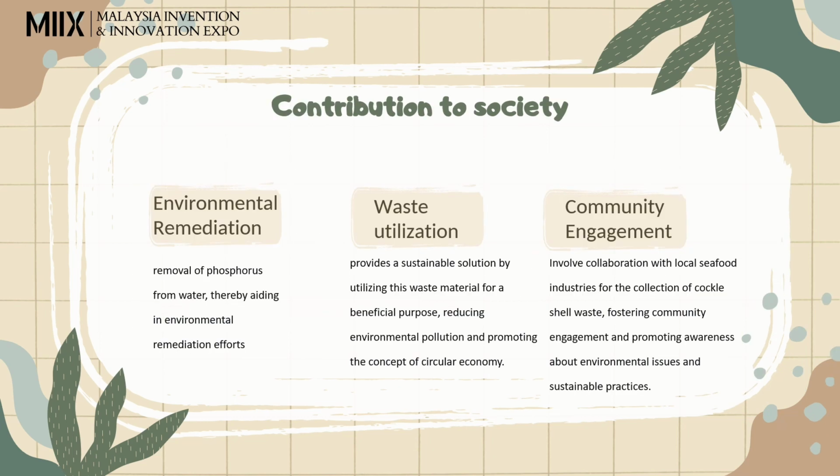Impact to society. First, environmental remediation. Phosphorus pollution in water bodies leads to eutrophication, causing harmful algal blooms and depletion of oxygen, which adversely affects aquatic life. It can contribute to the removal of phosphorus from water, thereby aiding in environmental remediation efforts.